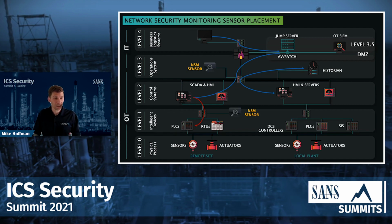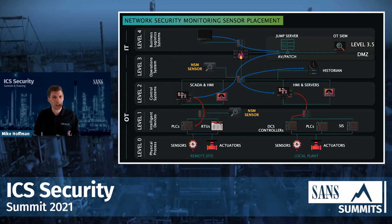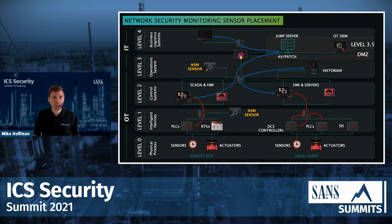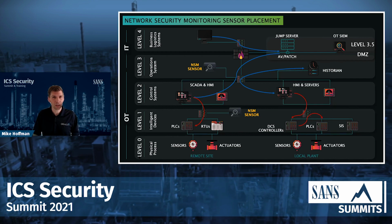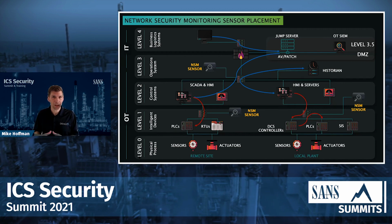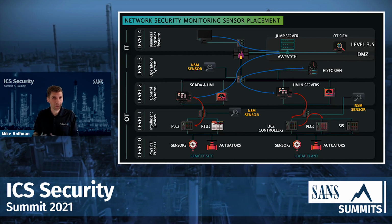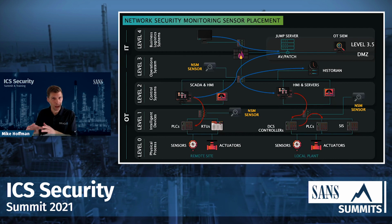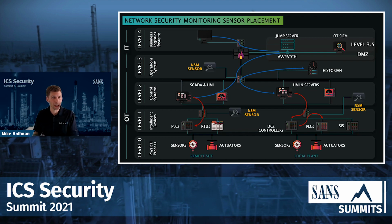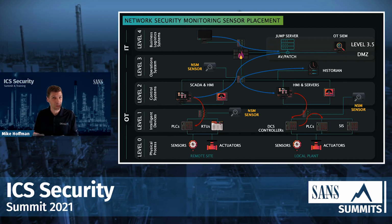Actually at that SCADA front end, looking at that communication is what is most critical. Or when we consider the communication from an HMI to a DCS controller, or even from that DCS out to a PLC, those are really your critical communications and really where you require that other sensor. And again, this isn't to say that you need to put sensors everywhere to get 100% visibility, but it is important that we've looked at our crown jewels. We have a targeted plan to understand where our critical assets are and where we need to get visibility. So this is not me saying go out and detect everything. This is saying go out and detect what's important to you.